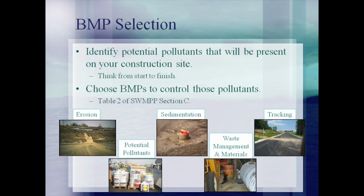For the next step in this process, the designer should identify potential pollutants that may be generated at the site from start to finish. This may include looking at the proper management of demolition wastes, controlling erosion during ground disturbance, the management of concrete waste from pouring the foundation, proper cleaning of painting equipment, and the use of pesticides or herbicides on installed landscaping.